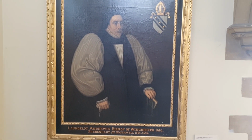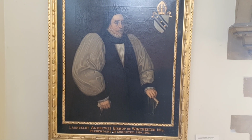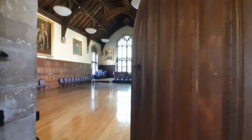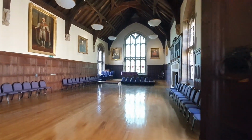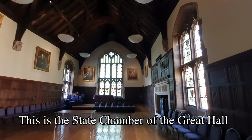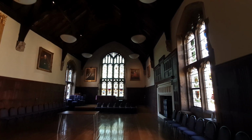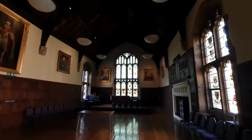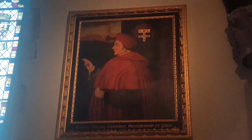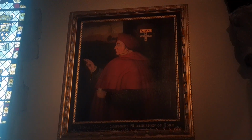Connection to my Pilgrim's Way walk. The Bishop of Winchester once lived here. Cardinal Thomas Wolsey, Archbishop of York.